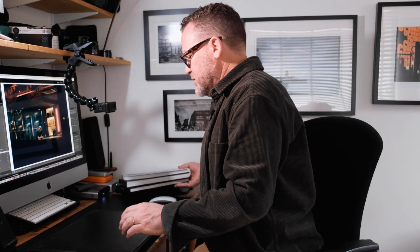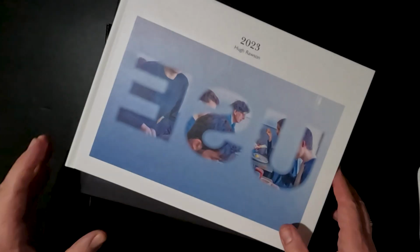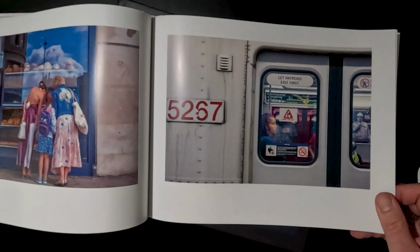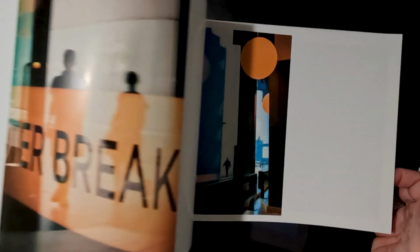And then every year I make myself an annual. Just one copy of the book, and just for my own enjoyment, just images that I took. So this is last year, 2023, a whole range of different things, colour and black and white, although these all seem to be colour that I'm flicking through at the moment, just a random selection.